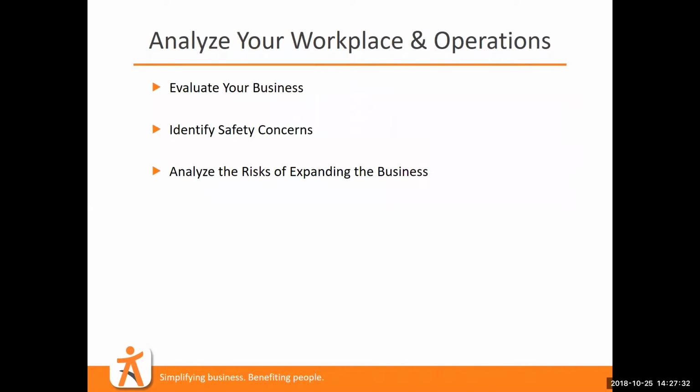Analyze your workplace and operations. You need to evaluate your business from top to bottom. Review your equipment as well as your workplace activities. As part of your evaluation, talk to your employees and learn what their safety concerns are. You know what their job is, they know what their job is, but they're the ones actually out there working and seeing what they have to deal with as they perform their duties.